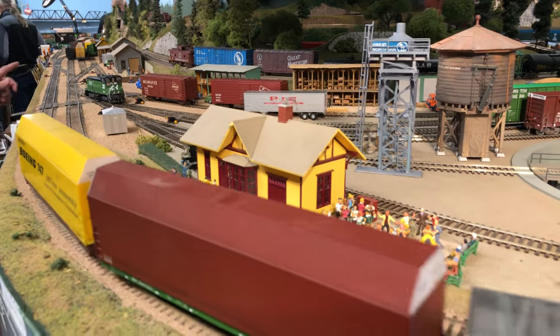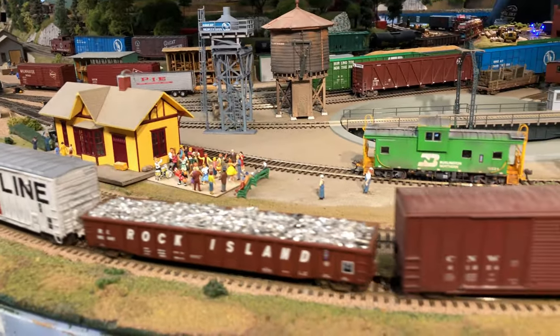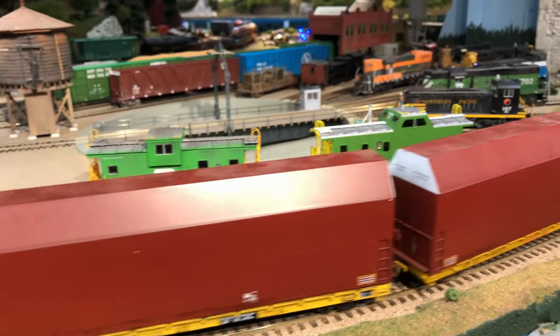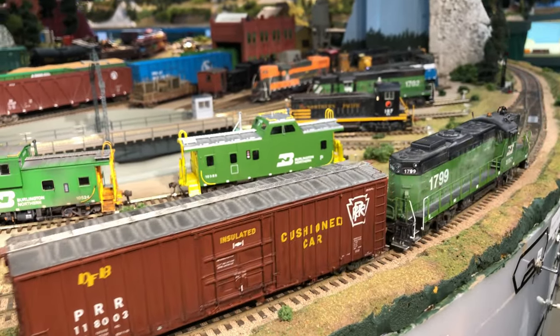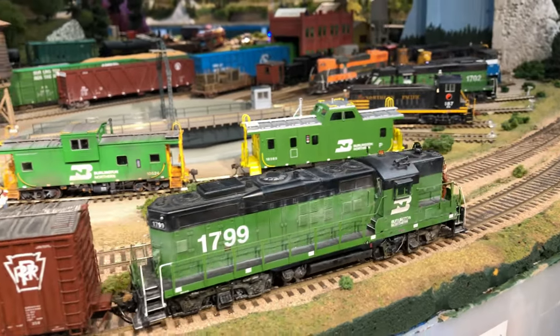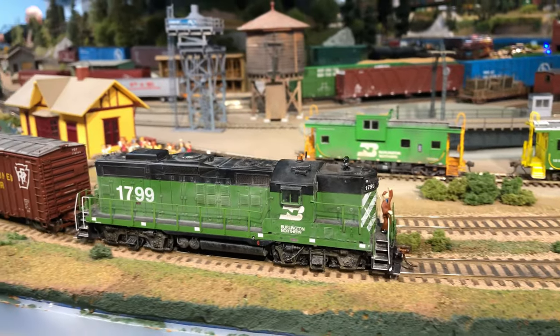What happens here is that the incoming cars from Boeing will be swapped out for the ones that need to be sent up to Boeing, and then he'll be able to run engine first back to that spur, and then run caboose forward up the spur. That was done for safety so that the engine would be at the bottom of the cut on that steep 5% grade.